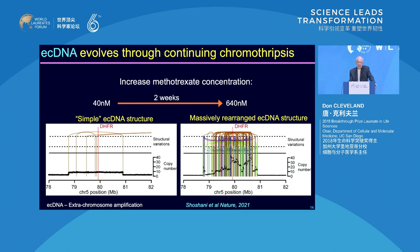And indeed, if you take those cells, that simple ecDNA that I just showed you, five pieces, a simple one, two megabase, and ask, well, what if you raise the selection by now adding higher levels of methotrexate, and you just wait a very short period, in this case, culturing for 2 weeks. And after 2 weeks of culture, look what happened. The simple ecDNA became vastly rearranged.